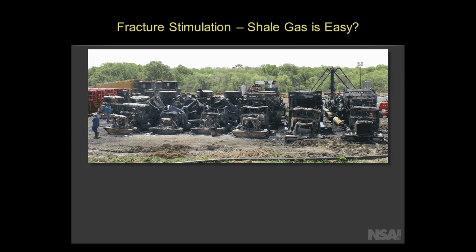So the title of this slide is Fracture Stimulation, Shale Gas is Easy. So essentially the message that we're trying to communicate there is that this picture of the destroyed frac trucks illustrates that it will take a lot of effort to get shale gas out of the ground and may even wreck a few frac trucks.